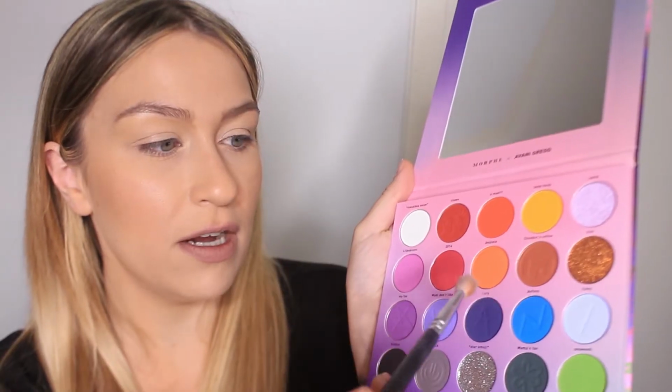So Mama's Fave is gonna go on a fluffy brush. This is the MAC 227. Just tapping in a tiny bit, and this is gonna go in the crease. I first like to pat the color on so that I can place it down where I want it and get as much pigment as possible, and then I'm gonna blend it out with a lighter shade.